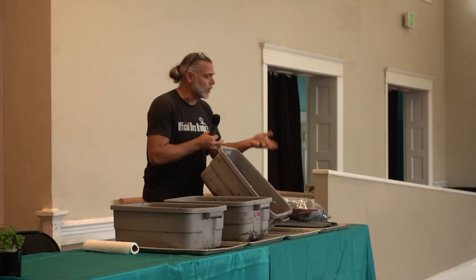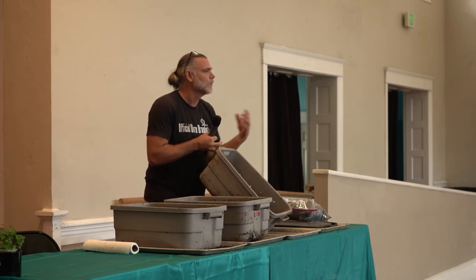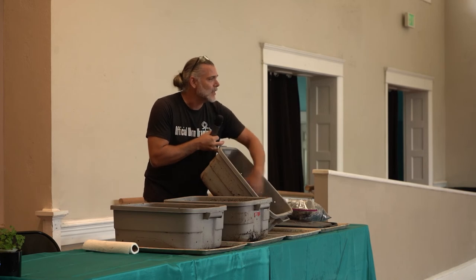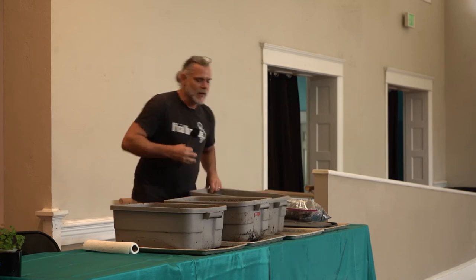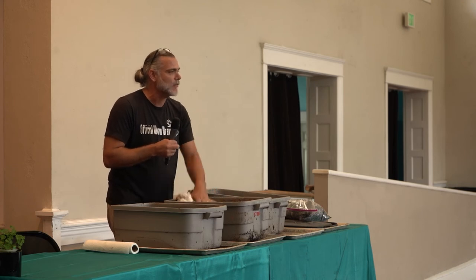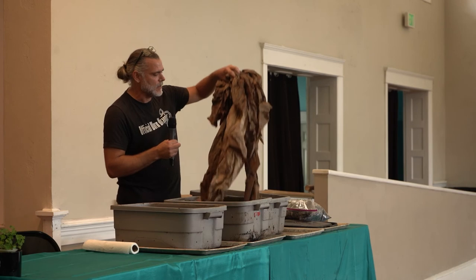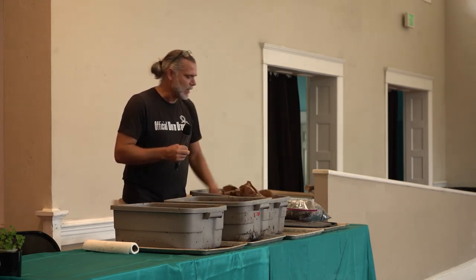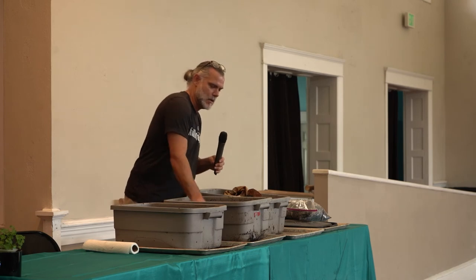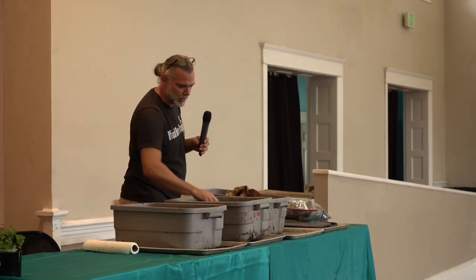But basically what I would do is scrape out about 90% of this, because the worms like to live in their own poop, basically. So I scrape out most of this. Then I take everything out of the top container where I had been adding stuff that still somewhat looks like what it was, like an egg. This is just a bunch of packing paper. And then this is an old banana stalk, with some bananas on it.